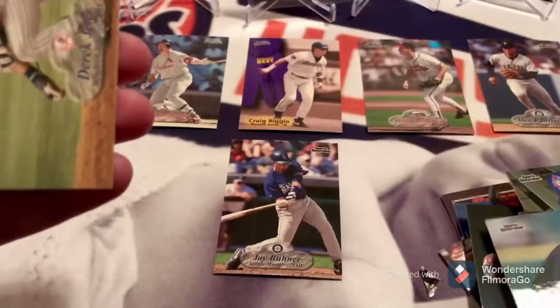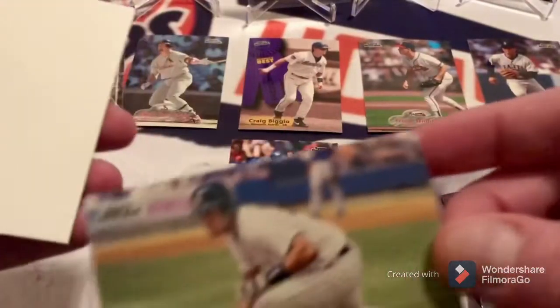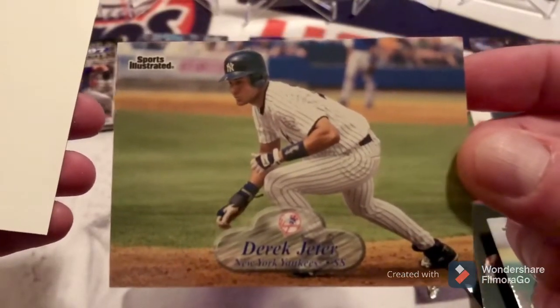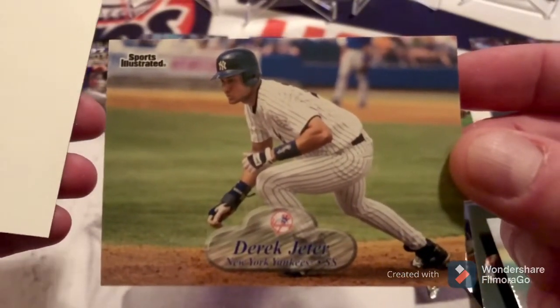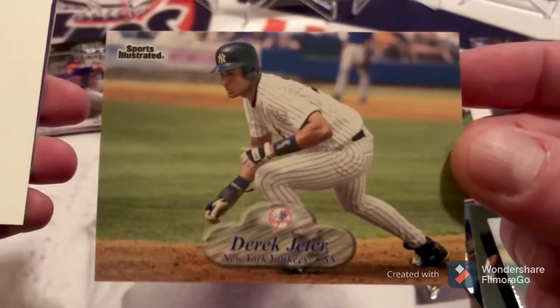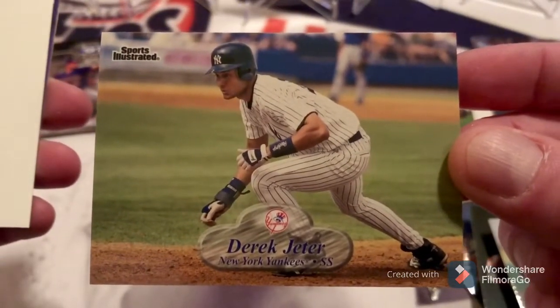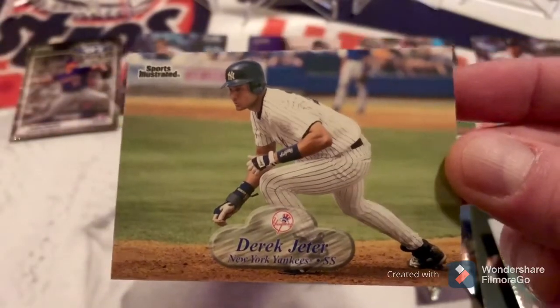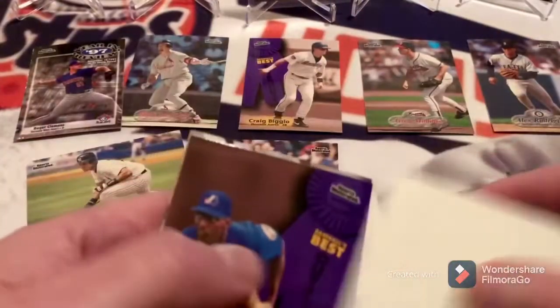Tim Salmon, there's one that sells. That is, I think, the second highest card in the set as far as dollar value that I recall. I think it was like $46 or something like that. And since I do not care one bit about him, that will go on eBay too.